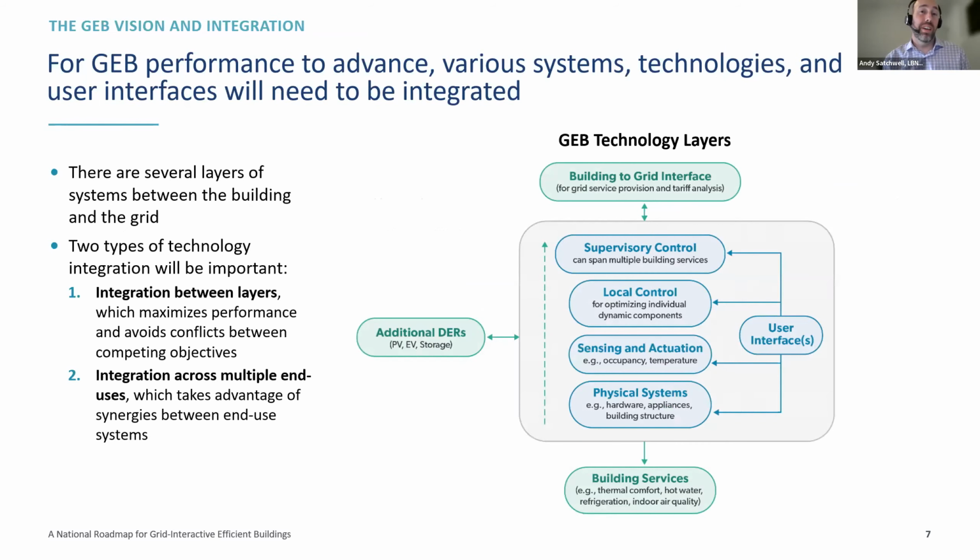So what is a GEB? As we dive in a little bit more, we wanted to conceptualize what the various connection points and technologies at play are, and what the issues about integrating these technologies are that need to be further explored. You can think about this in terms of layers within the building. You start with just the physical systems, the hardware appliances within the building. Then you have a layer in which there's sensing and actuation among those different physical systems. And then you have layers of control, whether that's local control for optimizing individual components of the system, or, importantly, and I think this is really critical for GEBs, supervisory control that spans multiple building services.